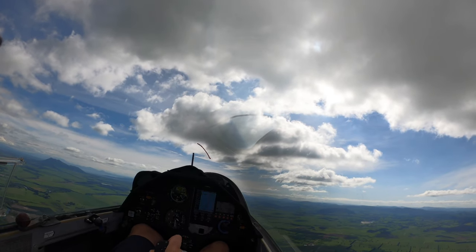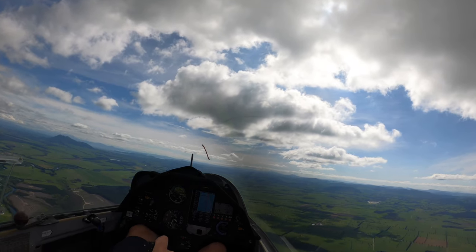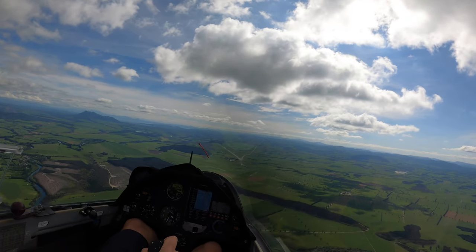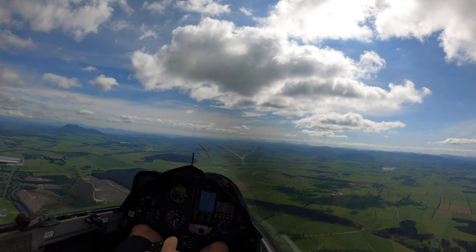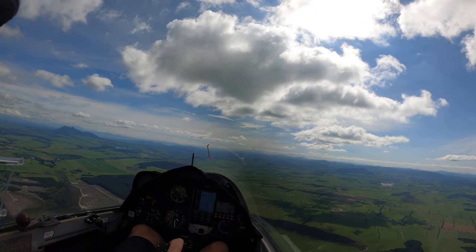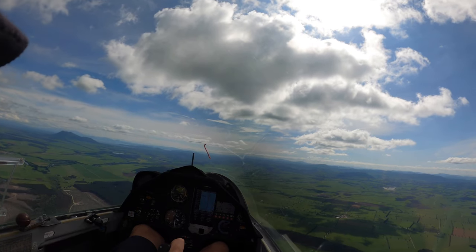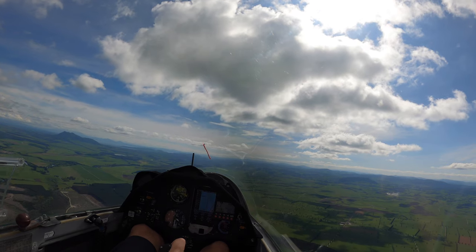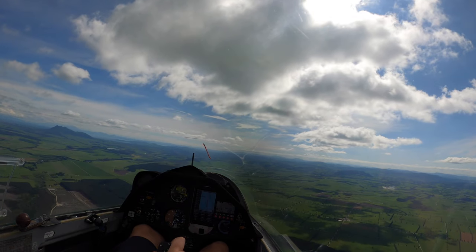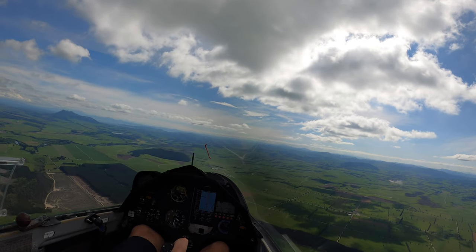There you go, here's some lift. There's not much on the way home, so I'm probably going to be a little conservative. And oh, that didn't last long. I ideally want a bit more height. There we go, building. Surely under here somewhere there'll be some lift. Here it comes. And then I'll head off that way to the gliding club.